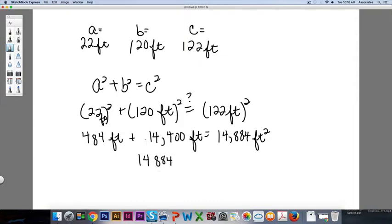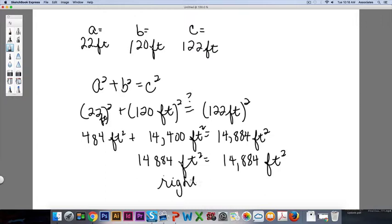14,884. And these are square feet on this side. Got to make sure the labels connect. Square feet. It does equal this. Both sides are equal, so that tells me it is a right triangle. And the reason why is the Pythagorean theorem is true. The Pythagorean theorem works.